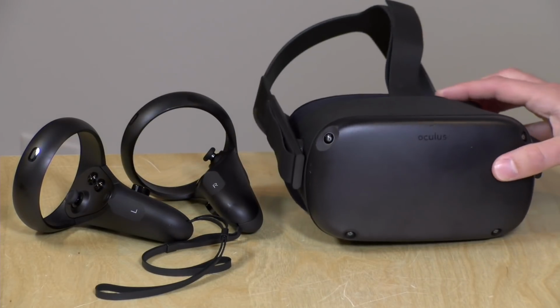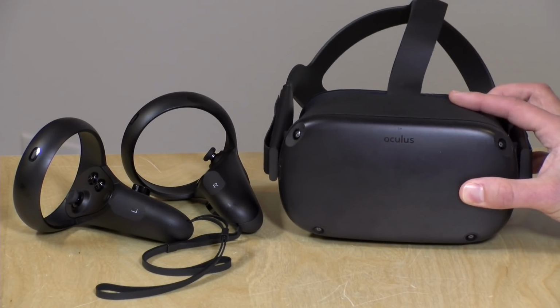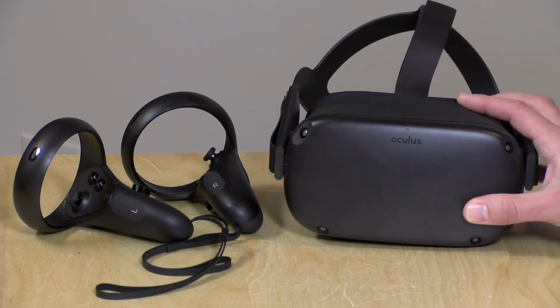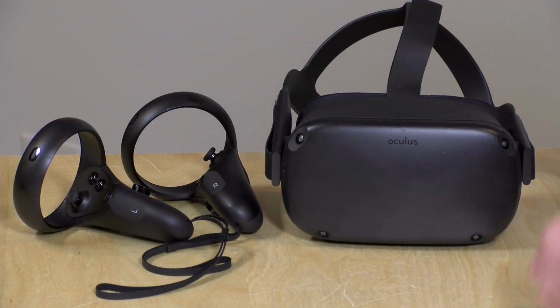But if you are an enthusiast, I think the PC is still the best way to go, but this one is much more convenient, much more portable, and much more affordable. So if you've been on the fence on VR but very eager to check it out, give it a shot. I think you might get a year or two out of it before you take the plunge on a much bigger system.